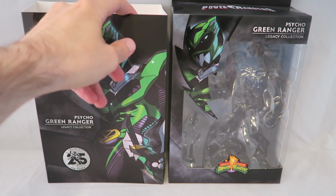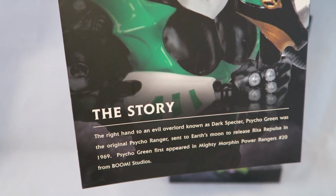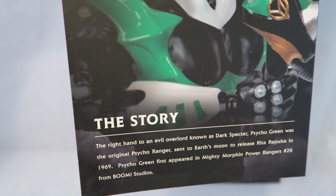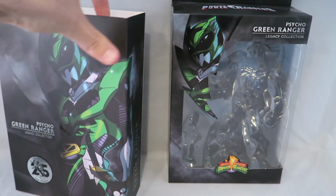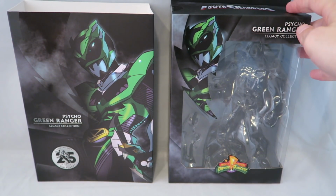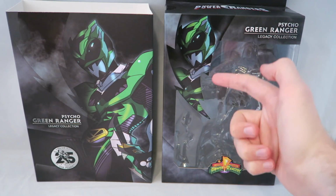I really like it. You got the 25th anniversary logo there, and on the back there you can see, hold on, I'm gonna get it to focus. You can pause it there and read it. That's the story of him from the comic, and obviously that's a picture of the toy itself. And then the Legacy packaging is not really that different than the other ones. I just like the way this lightning bolt has his image there.